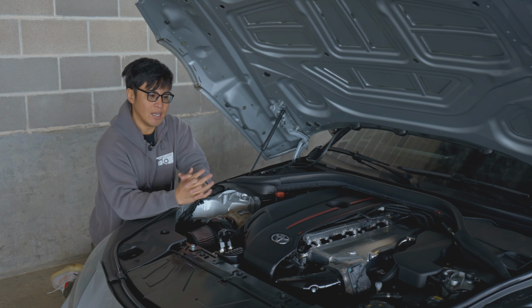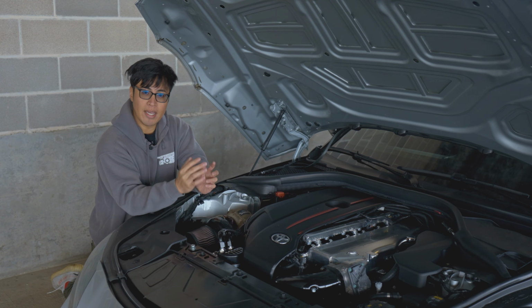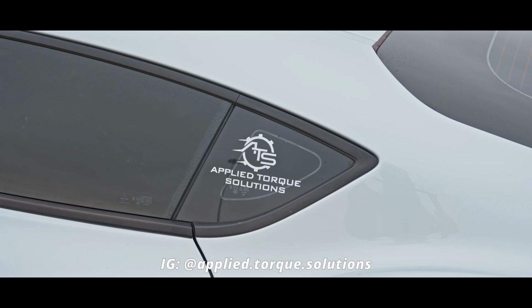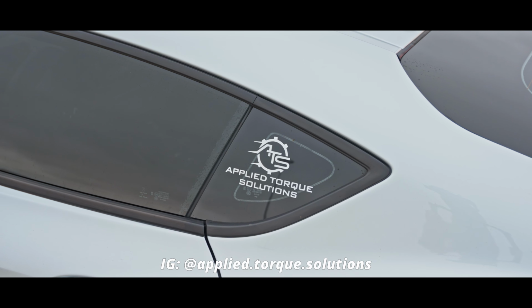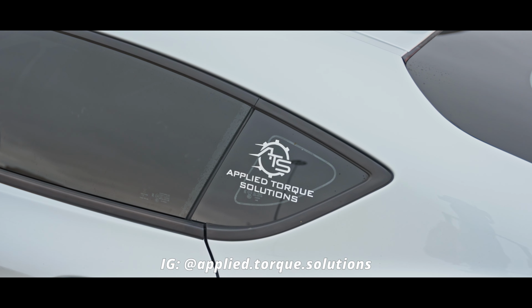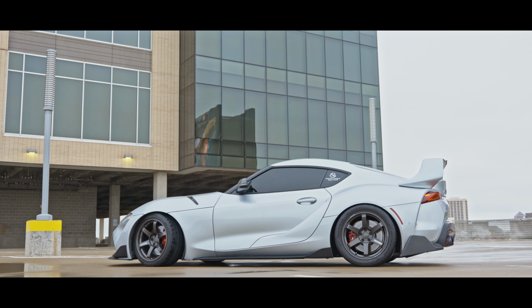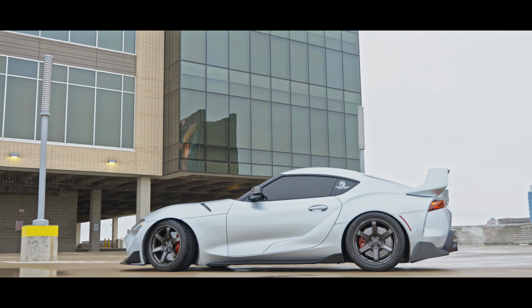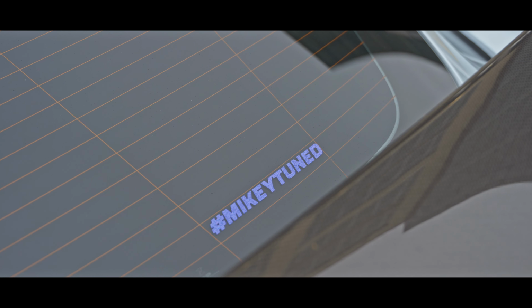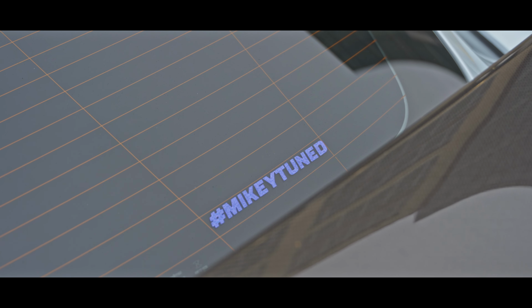So I had Brian Scholl at Applied Torque Solutions build my transmission, and I'm still running that transmission to date. I think I am the one that has the most miles on his transmission build. So if you guys were wondering how that is, it definitely lasts. I went ahead and built the transmission, and that's when I really got to enjoy the car.